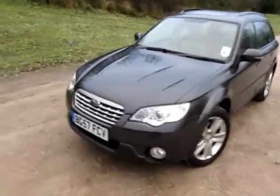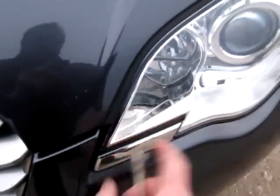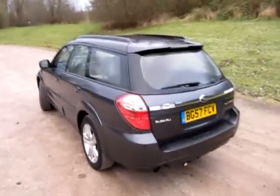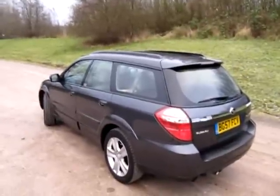Forgot to mention it's also got power headlight washers, so when you wash the windscreen these pop out and squirt the front lenses. If you want to know any more details about this or any of our LPG vehicles, feel free to contact me, Jonathan, here at Eco Cars, but I can almost guarantee we will not have this Subaru Outback for long.